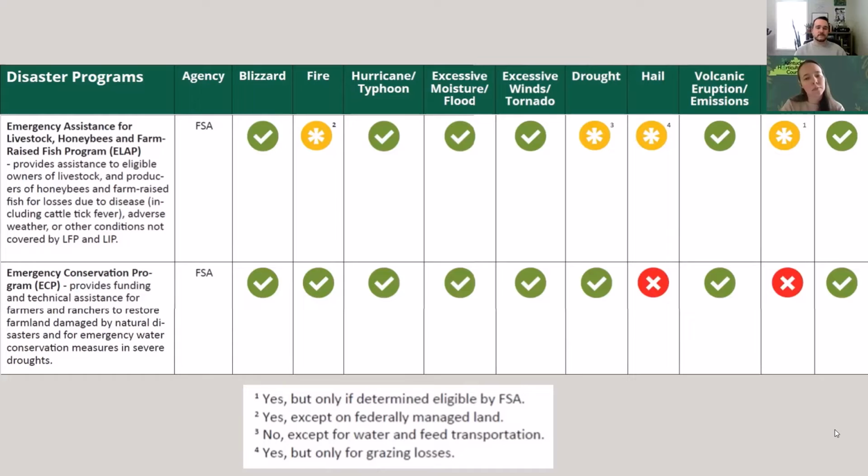The next one is the Emergency Conservation Program. That is also from the FSA. And this is technical assistance to farmers and ranchers to restore farmland damaged by natural disasters. And it also has some emergency water conservation measures. So it's to help you if your farmland is being damaged by a disaster, or if there are some emergencies that are causing your water supply to decrease. And you can see hail and freeze are not protected under this policy.